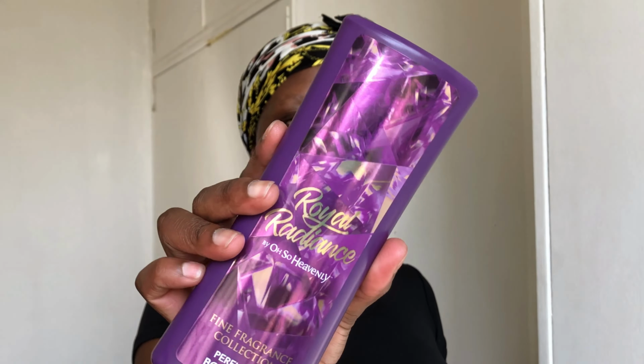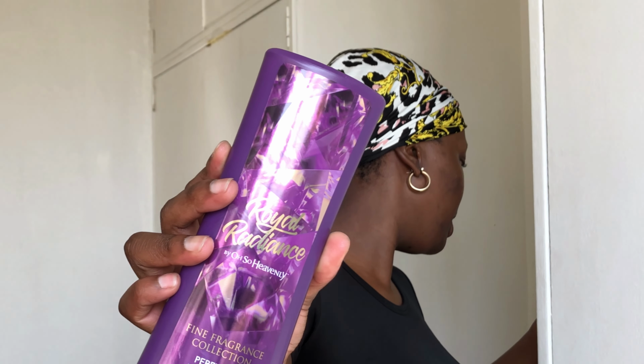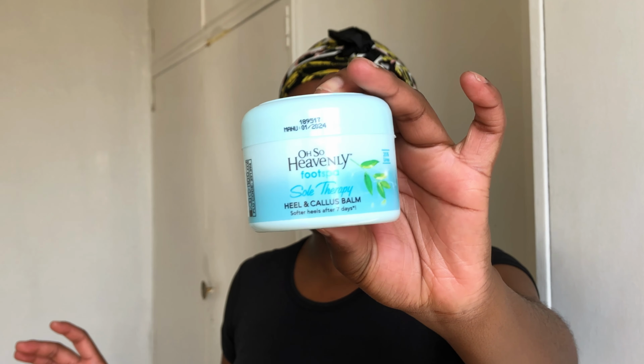And then I got this body wash. This is a perfume body wash. I've used a body mist with this scent and I really loved it. So this really smells good. I used it already this morning and I smell so good. Also Heavenly Foot Spa Heal and Colors, I think, balm. I'm gonna try and use this for a while and see if it works.